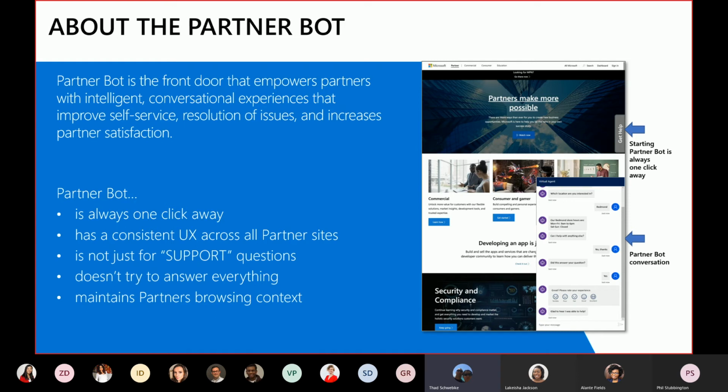What we want you to do is remain in the context of where you were at. So if you're looking at an invoice while you're browsing and you have questions about the invoice, you can invoke the bot directly from there, never leave what you're looking at in terms of the invoice, and be able to interact with the bot. And it will take the context information of where you're at and share that with the backend to also help with providing a response to the question that you may be asking the bot. So those are some of the core tenets that we have for the partner bot.